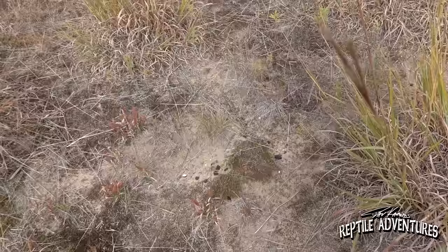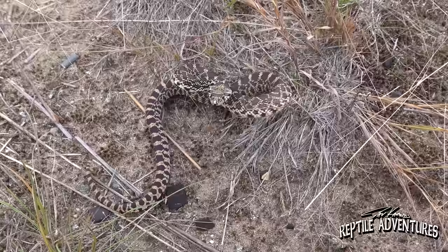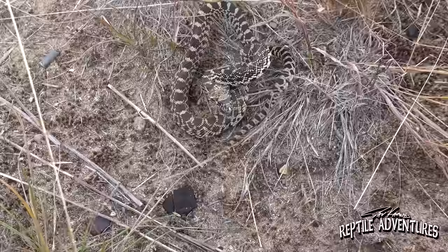Look at this, here's another one. Hi, buddy. Oh, look at him getting all rambunctious. Oh, yes, hi. Oh, yes, nice to meet you too, buddy. Man, again, this is what I love about coming out here this time of year, is you can find tons of little baby bull snakes like this, just wandering around the prairie, again trying to find that meal before they have to go down for hibernation.